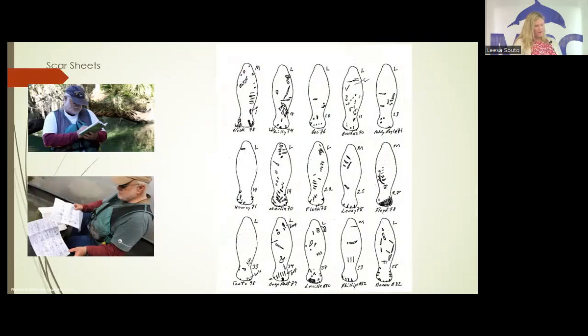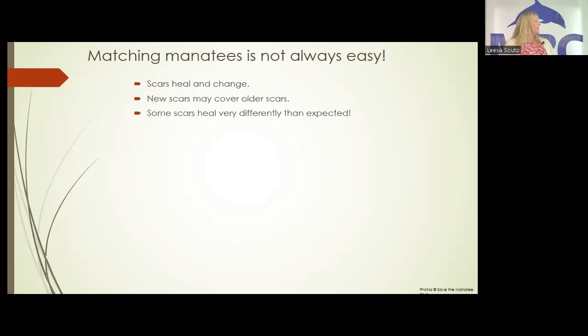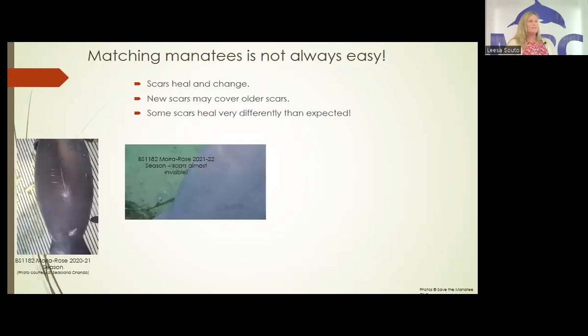Each scar sheet has the scar, the name of the animal, the year it was first identified, and then the formal number. So matching manatees isn't always easy. This is the most interesting thing, I think: scars heal and change. New scars can cover old scars. So this is not an easy task for our researchers. They might predict that they'll see a scar heal in one way and then it heals a completely different way.